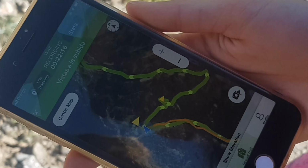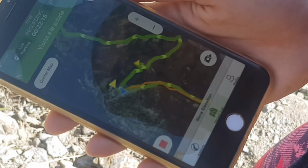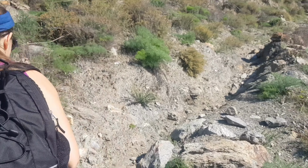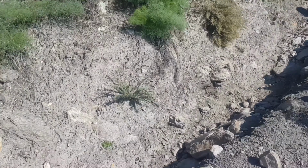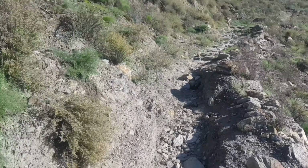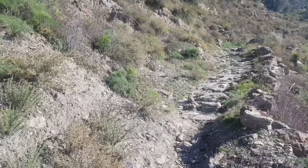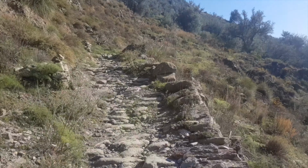And here you can see how the Wikiloc GPS looks, so you can follow it offline. You don't need internet and just pay I think $5 per year, and then you can choose from hikes that many people uploaded in the area that you want to hike. It's a really great tool because sometimes it follows even hiking paths that are not marked.